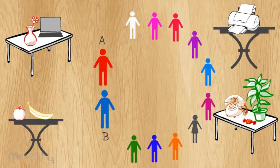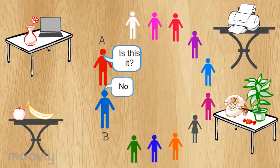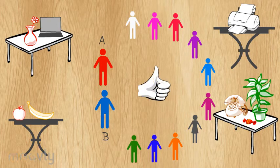object. If person B opens his eyes again, person A will point to an object asking, is this it? No. Is this it? No. Is this it? No. Is this it? Yes. I know it, someone from the group said. You point to a red object before you point to the selected object. It's true. The code has been cracked and it's the next duo's turn.